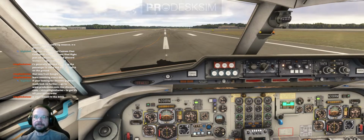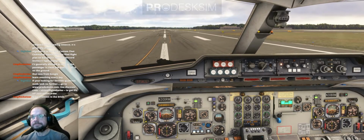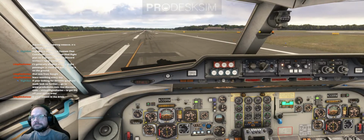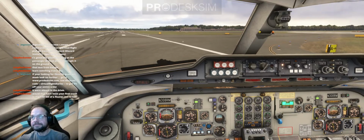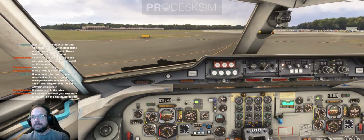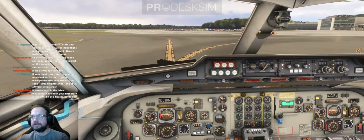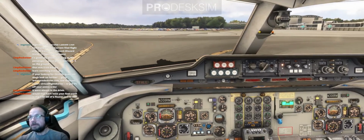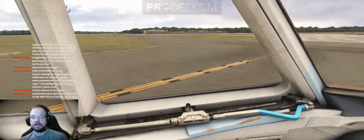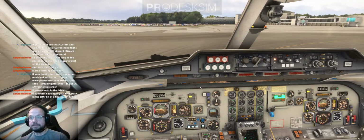Flaps could come in. And we'll vacate over here. All right. Norfolk traffic, USAir 535. It's vacated runway 23, Norfolk. Yeah, well, not really the first crash. I've had a couple crashes on stream, but it would have been the first in a while.